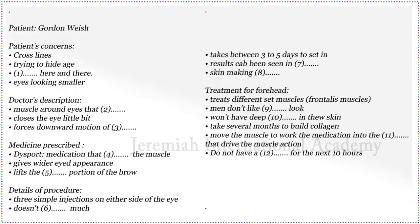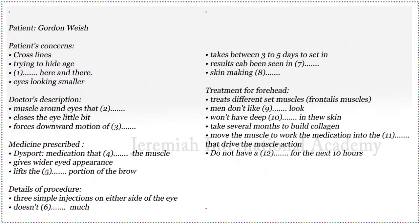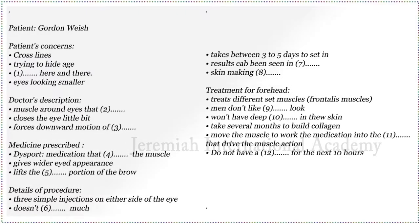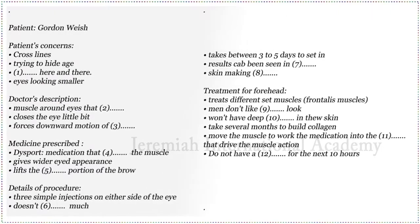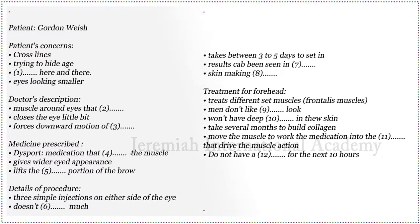It may take more than one treatment with the Dysport for that to occur because it takes several months to build up collagen, but over the course of a year or a year and a half, you should virtually see those lines disappear. If you were someone who had much deeper lines, it might take more like 2 or 3 years for that to occur, but since your lines are very fine, I don't think you're going to have any problem with having them improved with even just one treatment.